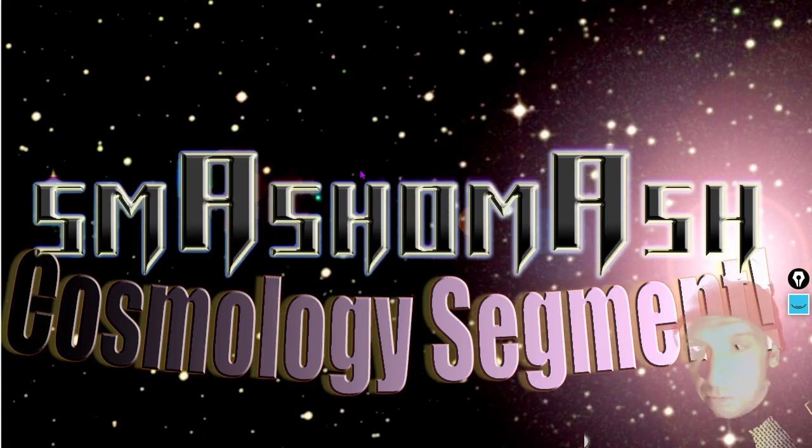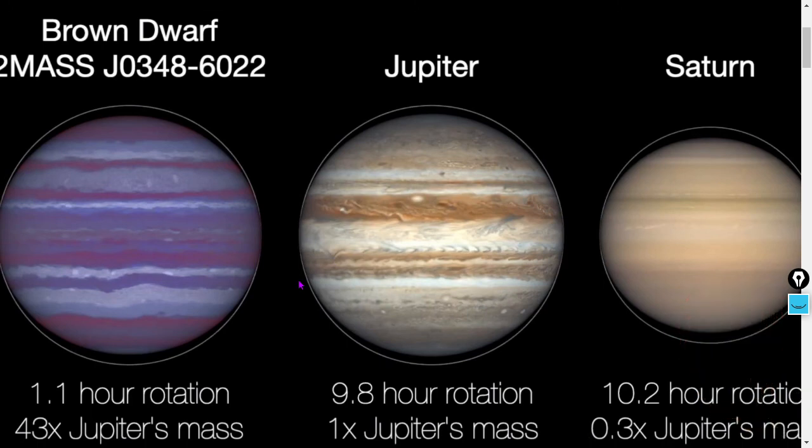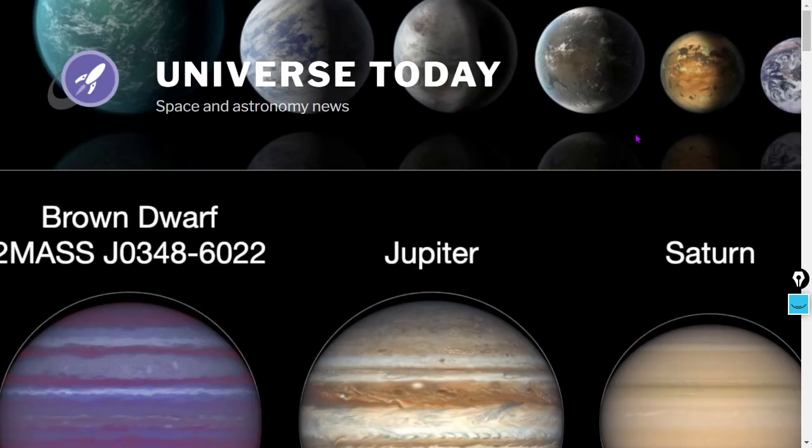And let's do a cosmology segment. Were you aware that there's an upper limit in terms of how fast brown dwarfs tend to rotate? Yeah, it's like 1 hour. And by the way, a planet the size of Jupiter rotating at a 1 hour rotation speed means the equatorial region is moving at like 100 kilometers per second. It's a Universe Today article.